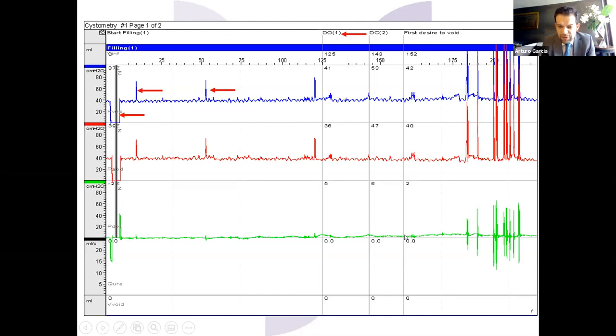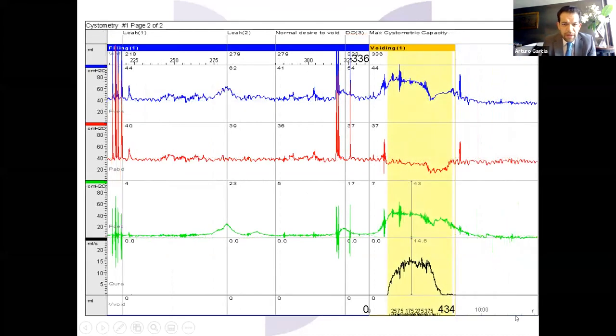So this is the first desire to void. And this is real because they don't have detrusor overactivity. I carry on filling the patient. When I get to 200 milliliters, I do the cough tests so I can check for stress incontinence. Then I carry on with the filling.